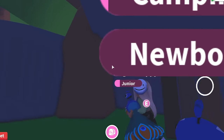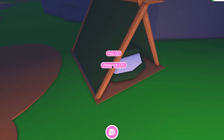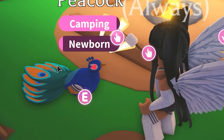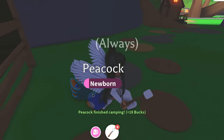Oh, they have a peacock pet too. Somebody put their magic door right in the fire. They're burning their magic door. All right, put the peacock to sleep. There we go. It's in there sleeping. Her lynx is asleep too. Give the peacock a marshmallow. Here you go, you want the... It wants it. It's following it. I love the new animations that they gave all the pets now.